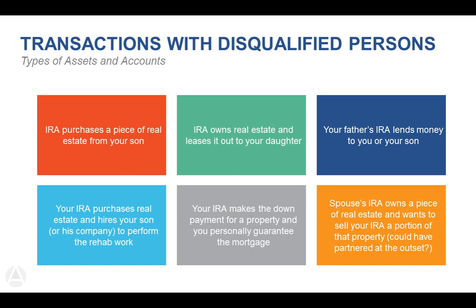There's no list of vendors that you are required to choose from when you're hiring people to do work on the property. It just can't be somebody that is up and down your lineal tree or has a current benefit from that transaction.